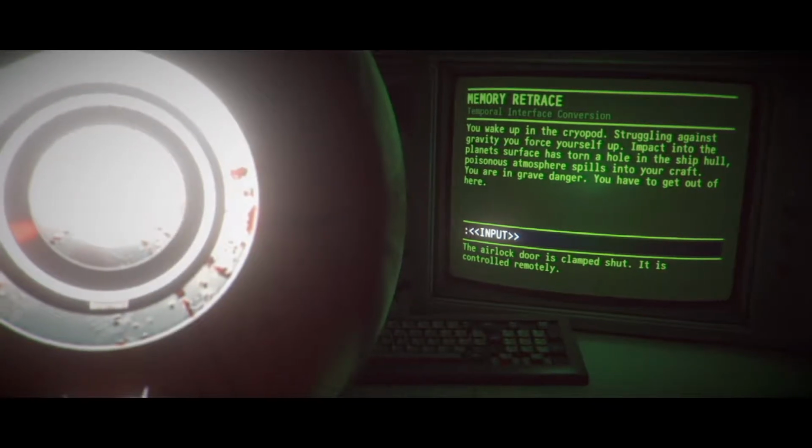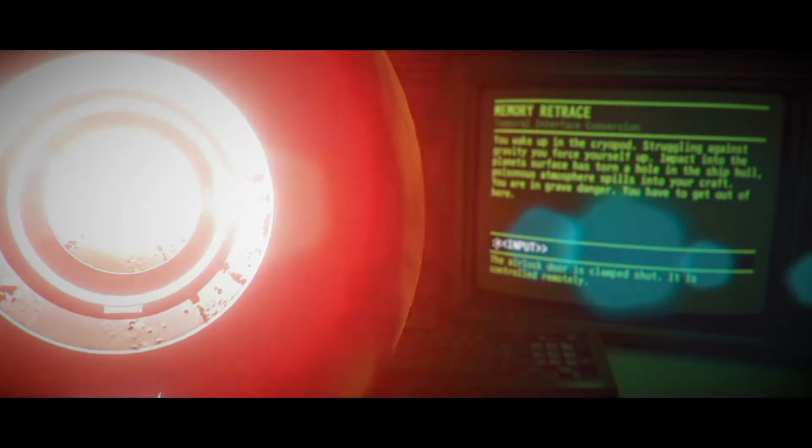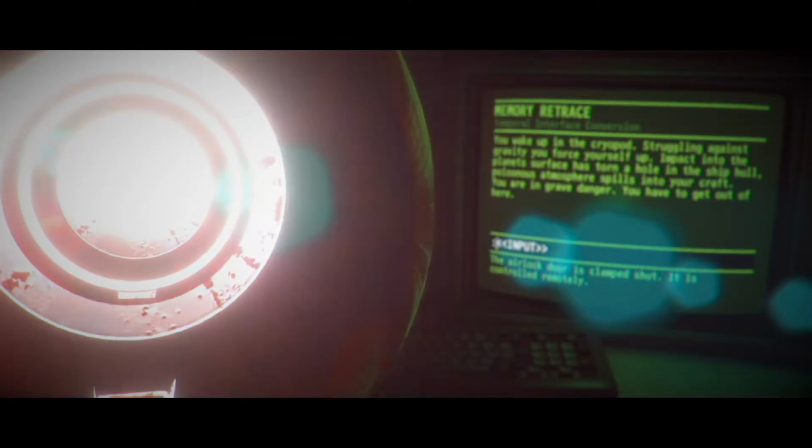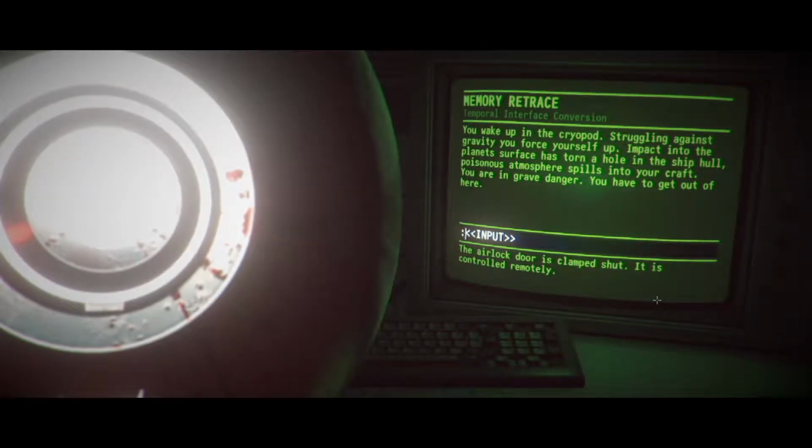Okay. Hey, spooky eyeball thing, you wanna help me out a little bit here? No? You're just gonna give me epilepsy instead? That's fine, that was my second option. Airlock door is clamped shut. Controlled remotely. Can I look around?